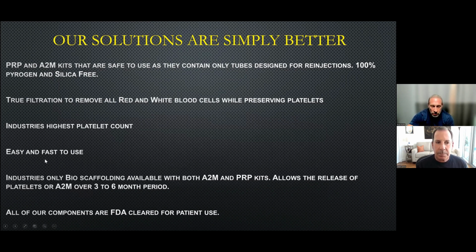Both the kits also come with everything you need to make this bioscaffolding, which you don't have to, but I strongly recommend it because it's free and it's going to really make the products much more effective.